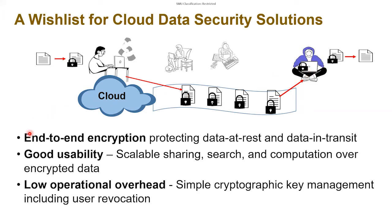Strong security protection is not enough for user acceptance. So the solution should also have good usability. For example, it must be scalable in sharing: when data is encrypted, data can still be shared among authorized users, and scalable in search and even computation when data is encrypted. Lastly, in terms of operational overhead, the cryptographic key management, including user revocation, must be simple and efficient.